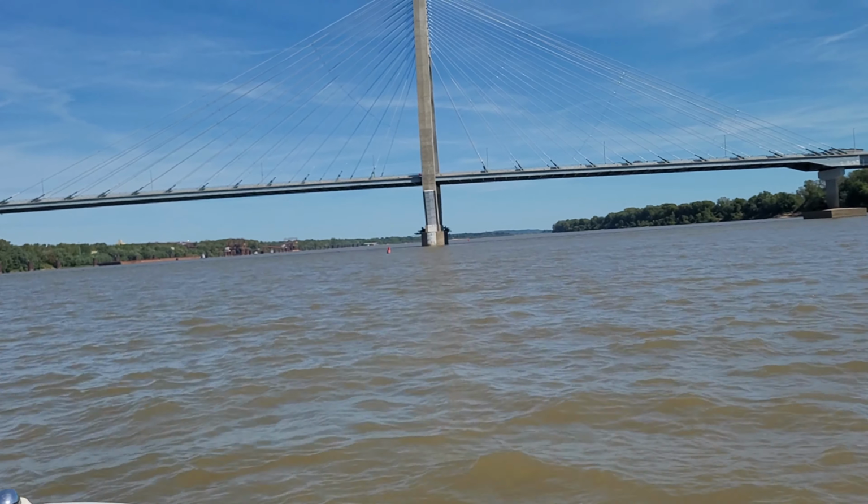Okay, guys, I wanted to show you something. For those people flying drones over people, there's a reason they're illegal. Look what happened. It sliced through the vinyl in the boat. Sliced through it, just like taking a knife.